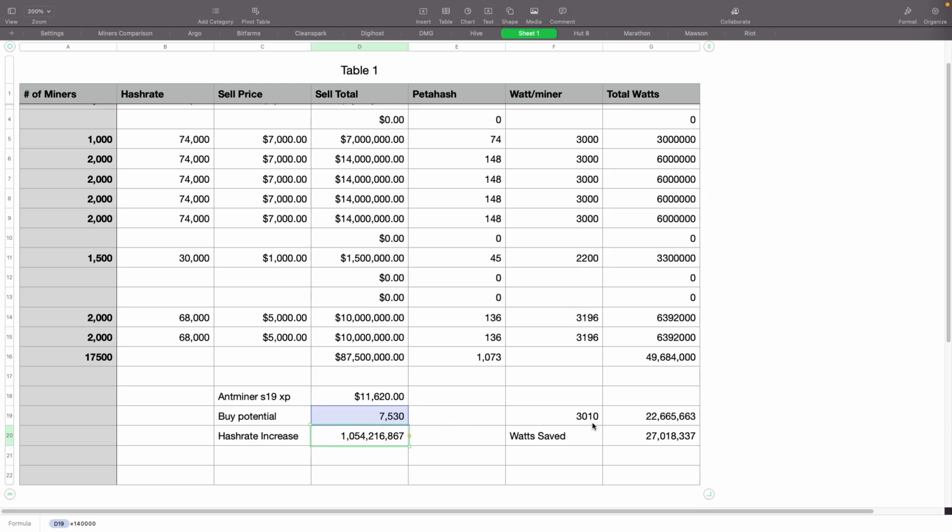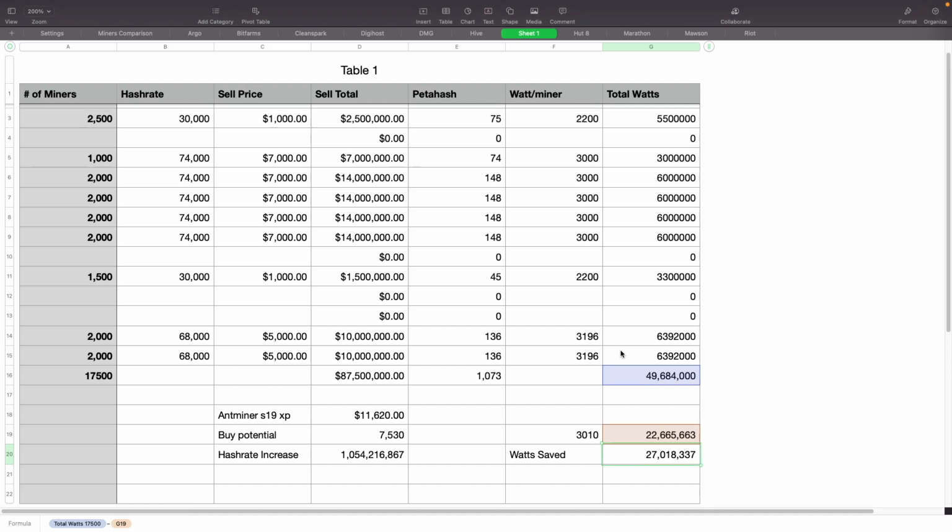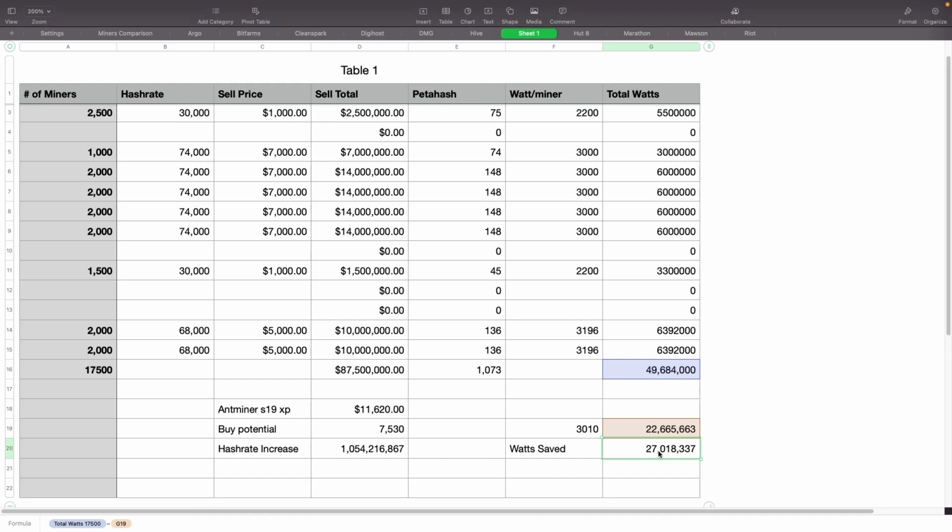And here's the watt savings. So not only are you saving on space, but you're also saving basically 27 million watts. I guess this would be per day, roughly, right? I can't remember how that's calculated, but you're saving 27 million watts overall from switching out the miners from the less efficient ones to one of the most efficient miners here.